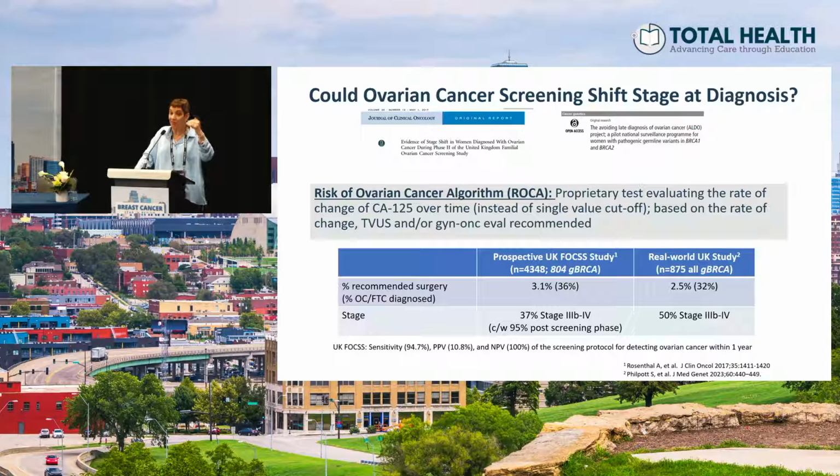About a third of them were actually found to have ovarian cancer or fallopian tube cancer. And if you looked at the rate of higher stage disease, it was about 50%. So again, this concept that maybe we're shifting the stage. So I think for many of us who are seeing these women, if they're not ready to undergo either salpingectomy or risk-reducing salpingo-oophorectomy, we're doing CA125.